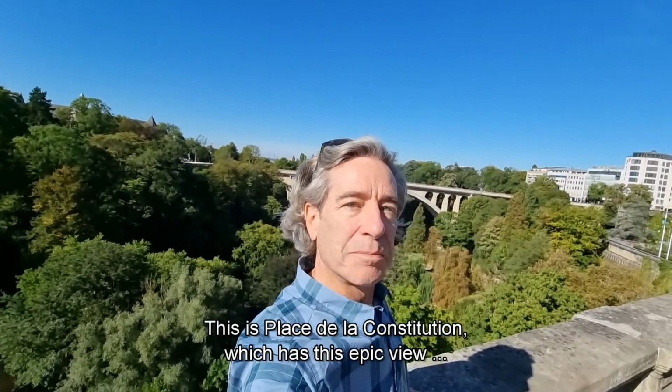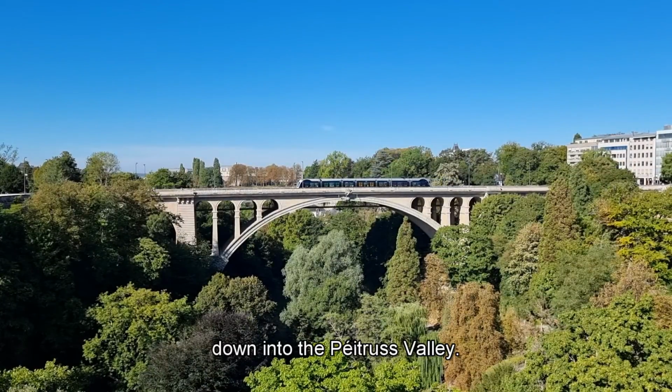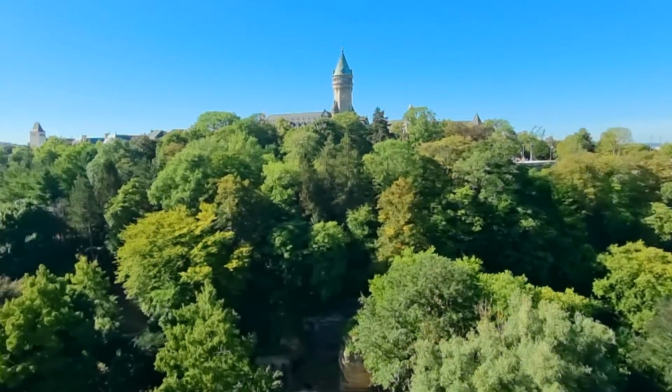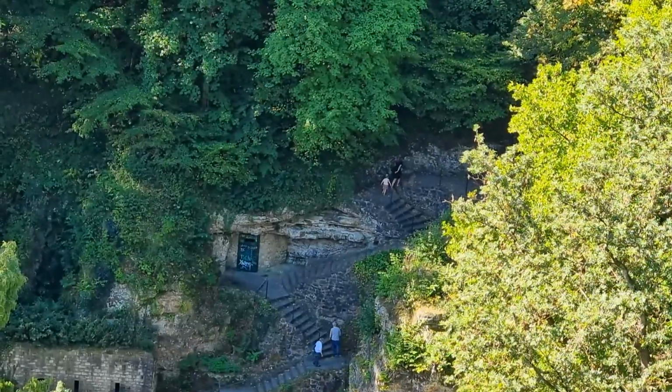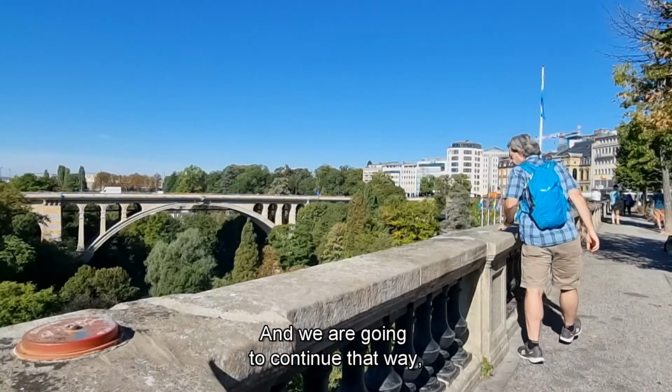So this is Place de la Constitution, which has this epic view down into the Pétrusse Valley. And we are going to continue that way.